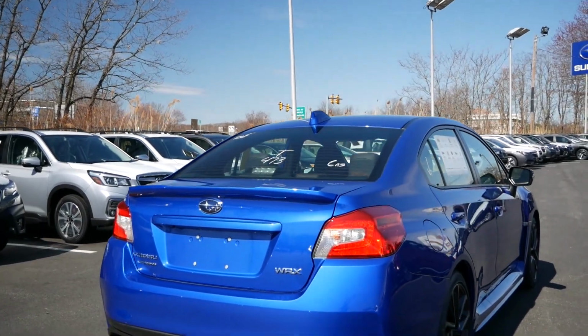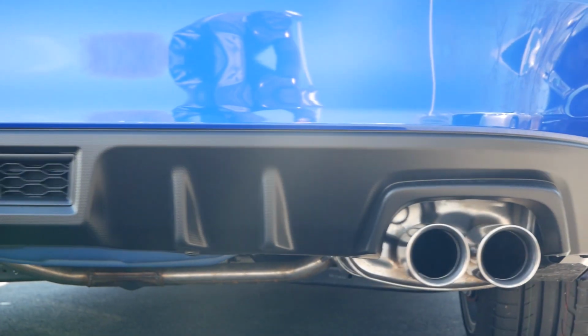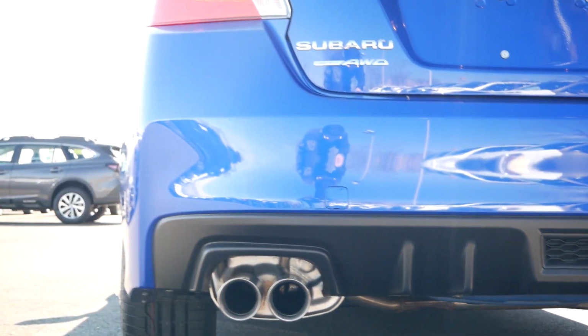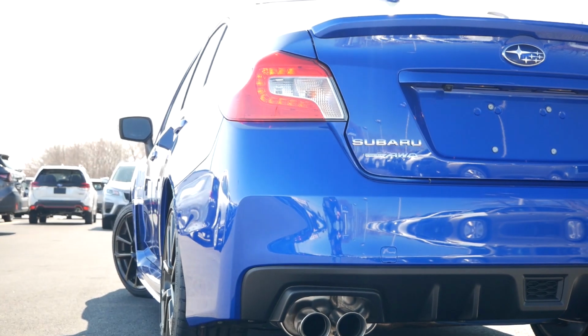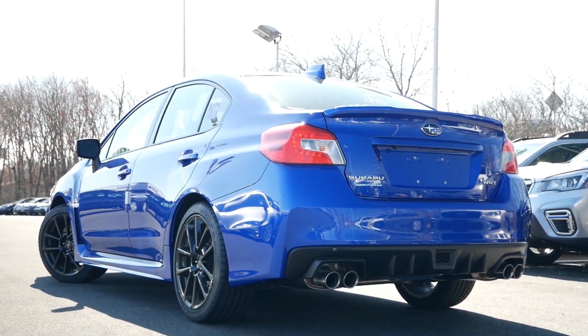Coming around back, the quad exhaust and rear diffuser will likely draw your attention first, as this generation's aggressive styling is far more pronounced than the model that preceded it when pertaining to the back end, and a subtle rear spoiler adds some additional character to the WRX.